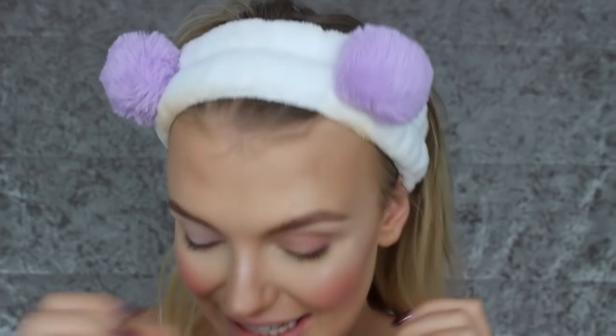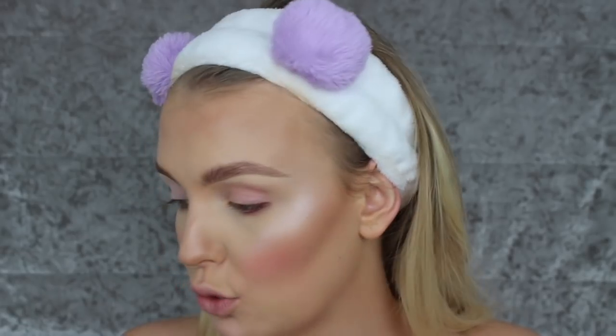and I've also just primed my eyelid with, you guessed it, Urban Decay eyeshadow primer in the shade Eden. Let's be honest, there's nothing better than this product for priming the eyes, so it had to be done.